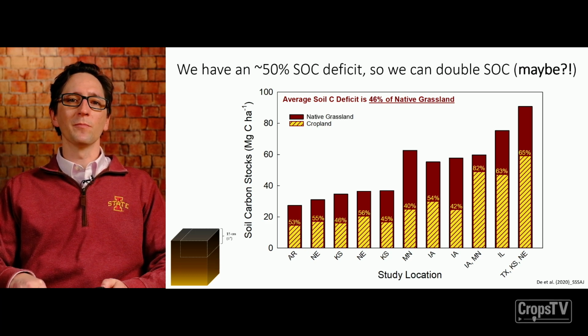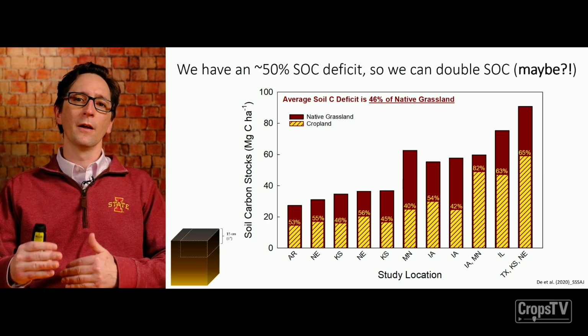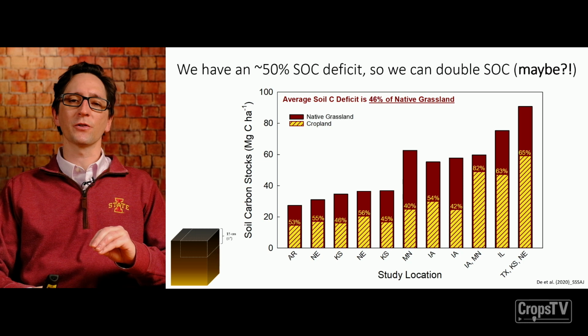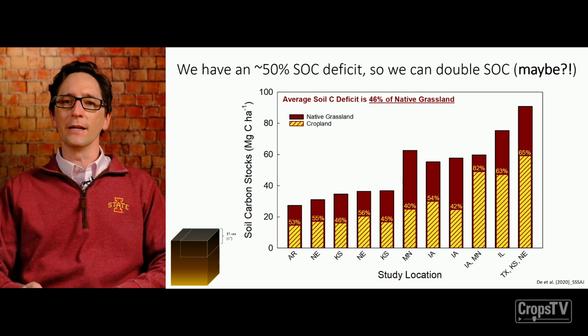And then the studies measured the total carbon stock, and these are in megagrams of carbon per hectare. And there are many different depths measured here. I won't go into that now. I'll come back to that in a moment. But you can see the maroon or cardinal red bar is the native grassland, and then the hatched yellow bars is the cropland. And just to guide your estimate of what percentage the cropland is of the native grassland, I put in the percentage there in each bar.